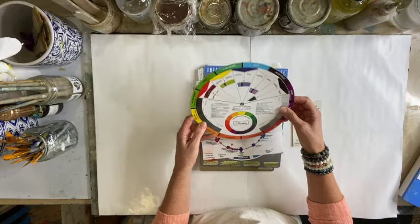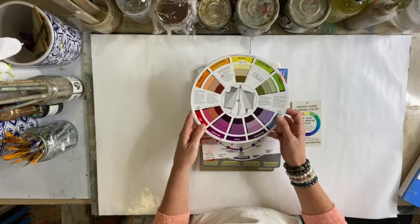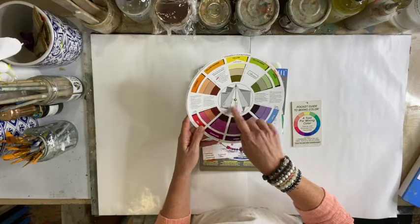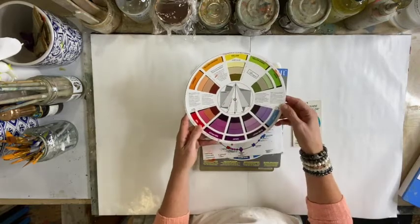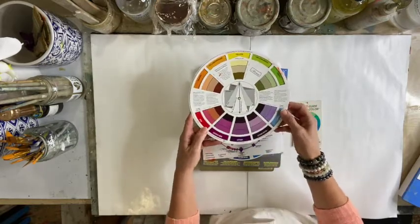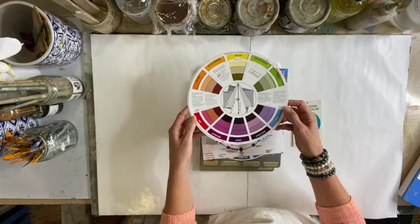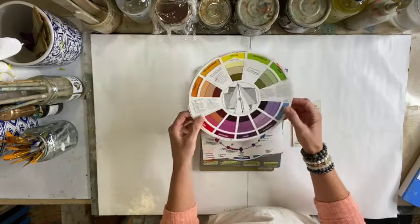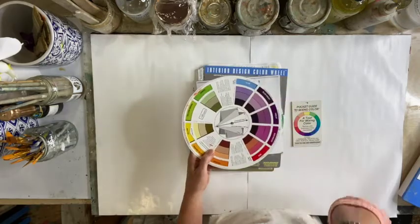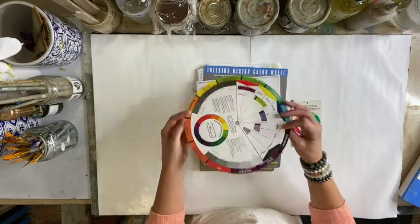On this side, over here, it gets a little more complicated and talks about the complements, the split complements, the triads, and the tetrads. It helps you in determining those relationships, which can help in creating color harmony and developing your palette. I would say I don't really use this one too much. It also shows the shade, the tone, and the tint, which is adding black, adding gray, and adding white to a color. So that's that one.